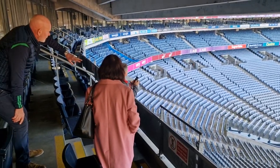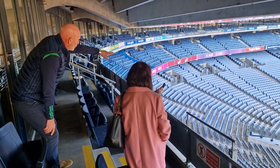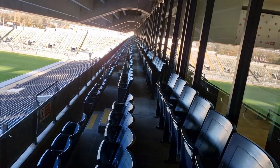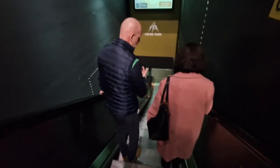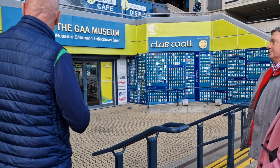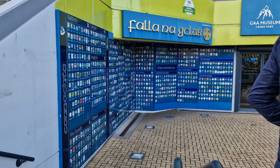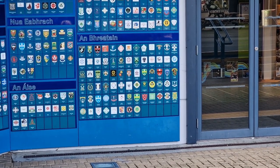I think if I was to get tickets to an All-Ireland final, I'd probably have to buy one of these boxes just for myself. That's the only way you apparently get tickets to these things, if you're not affiliated with either team. But anyway, it's time to go back to ground level, and our tour is actually almost finished. You get a talk about all of the clubs that play for the GAA before waving goodbye, and you can finish your tour here if you want to.